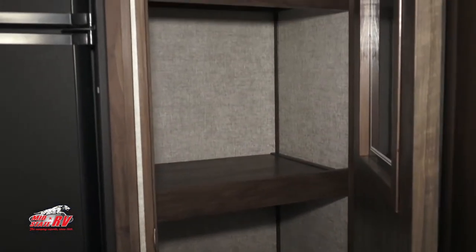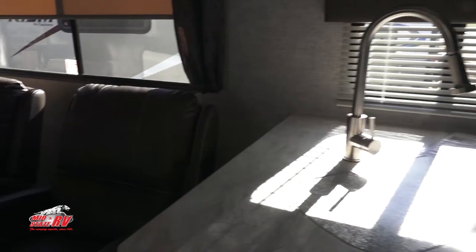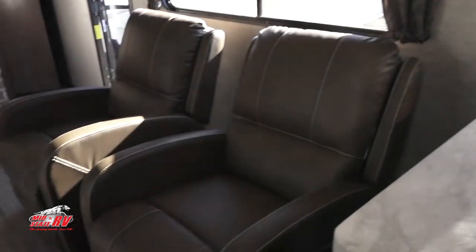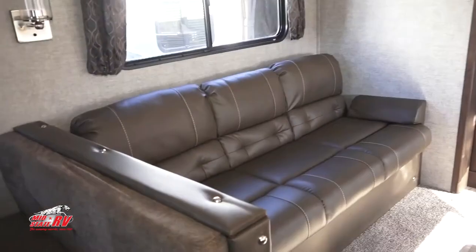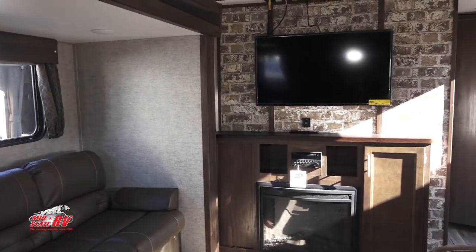Look at this rear kitchen Alpha Wolf. All kind of amenities, all kind of features. It even has a big old pantry. Put all your canned goods and groceries in. Big refrigerator, microwave, oven, stove top. Has two nice recliners in here. Think about sitting back, relaxing, watching your favorite show while you're camping. It has a nice big flat screen TV. Even has a fireplace to keep you warm on those cold winter nights.